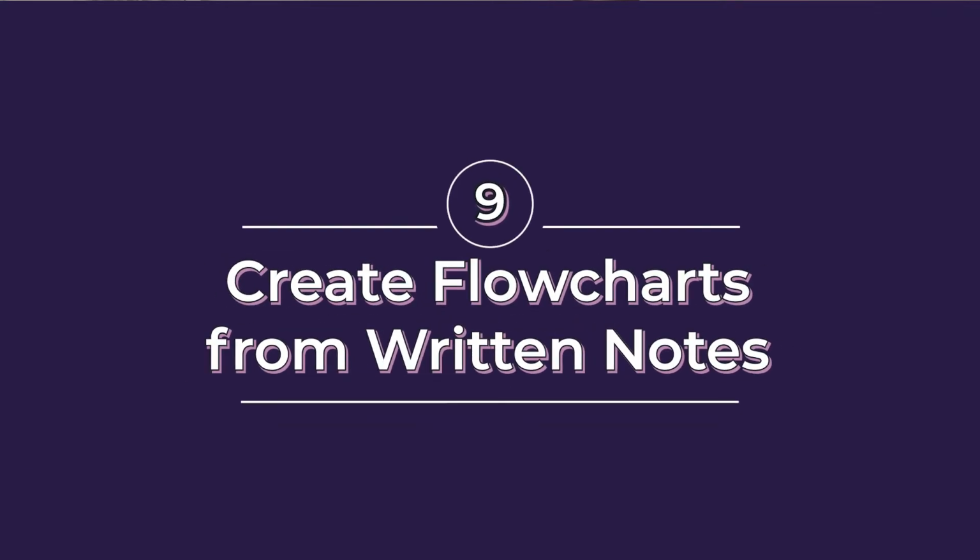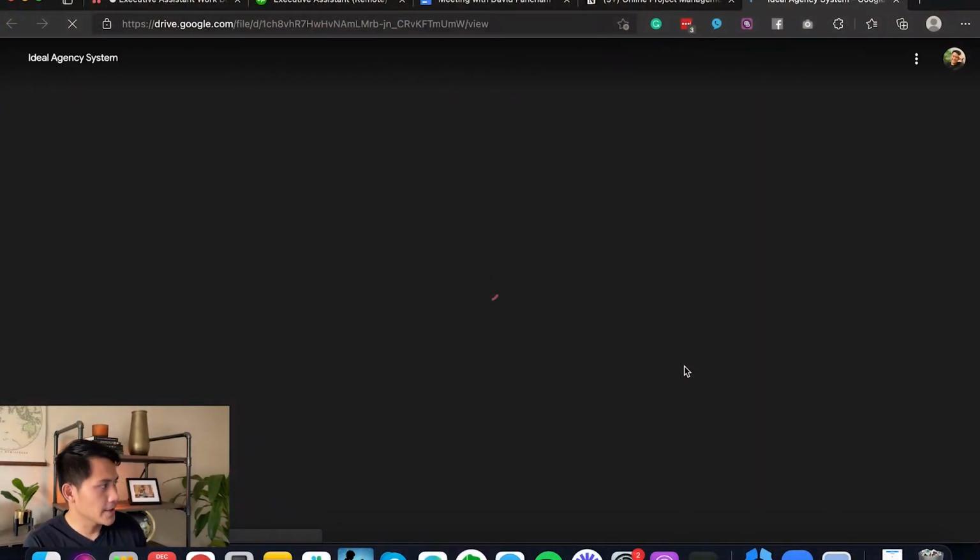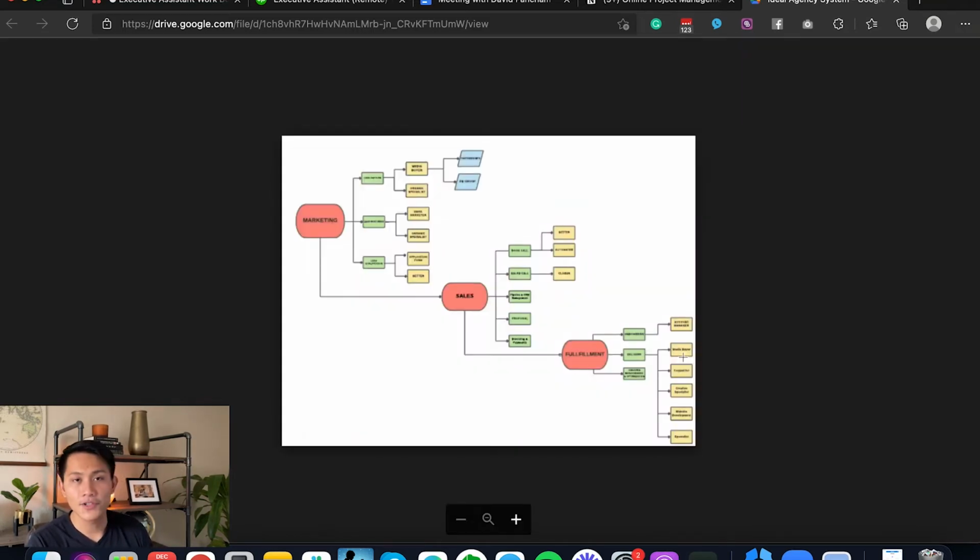Now, the 9th thing here is to create flowcharts from my written notes. Earlier I said I had her create presentations, right? But sometimes I want to create a flowchart so I can communicate this better to either a client or my team member. So I'll give you an example right now. I'm going to open up one of the flowcharts that I had my EA do. This is a flowchart of the ideal agency system. This is for a training that we were doing for some of our students that are aspiring to become digital operations managers. And so we wanted to teach them the flow of work in a typical marketing agency, from marketing to sales and fulfillment.